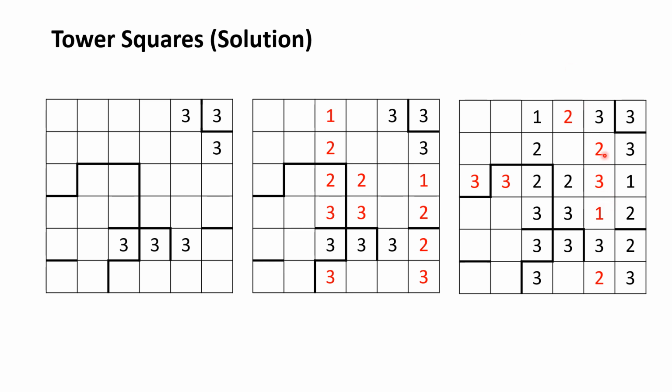What about the 2? We can't put it here because there's a 2 here and there's no bold line. So this can't be a 2. So that only leaves this spot and this spot for the 2. And then we're forced to put the 1 here. So we have this row all settled.